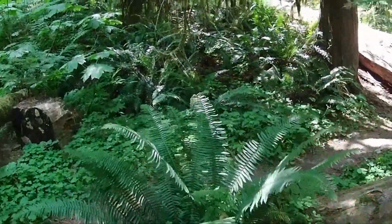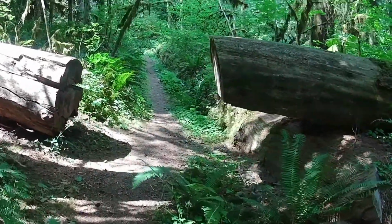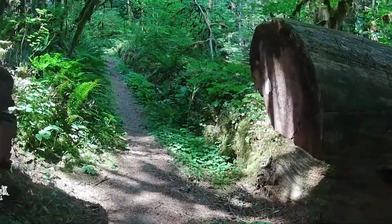Yeah, looks like they had to cut the same tree again, all across the trail in multiple places when they cut it down.